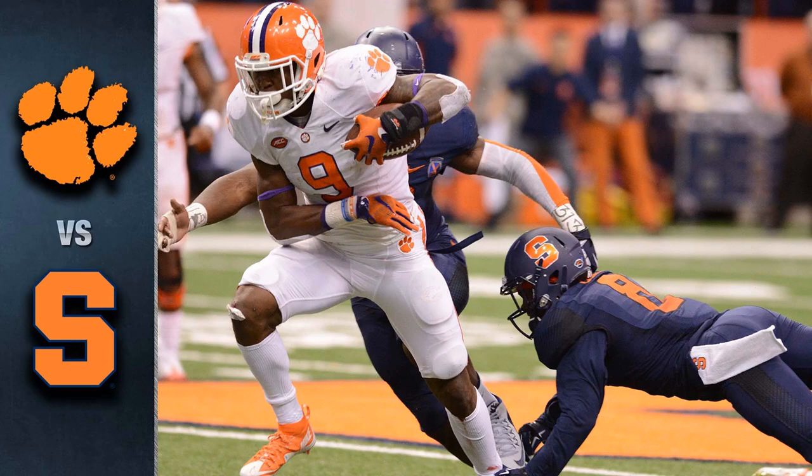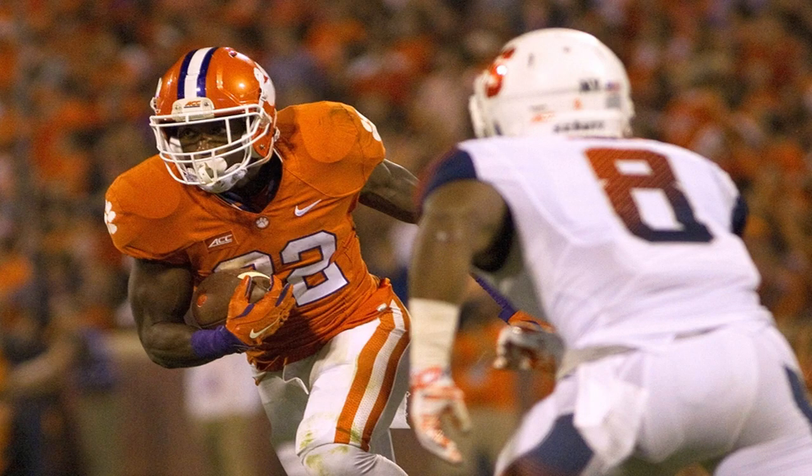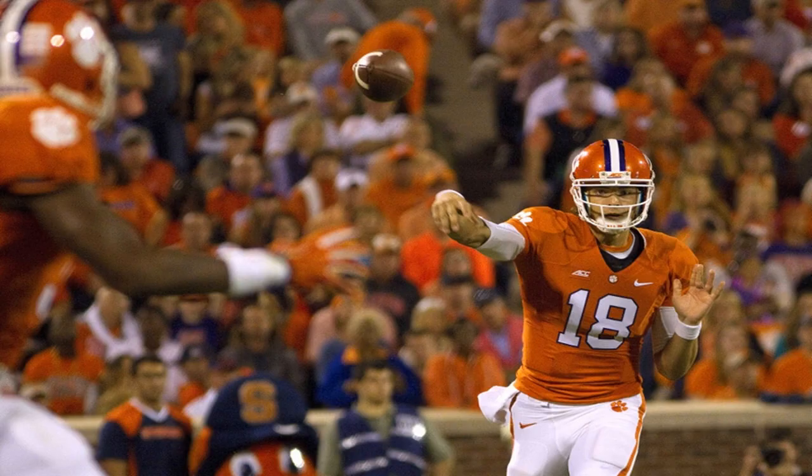The Orange won the toss and promptly started with a delay of game penalty. After that, they moved down the field with QB Eric Dungey getting loose on several scrambles. A missed tackle led to a 23-yard Orange touchdown. Being down 0-7 was probably not what the Tigers had in mind to start the game.